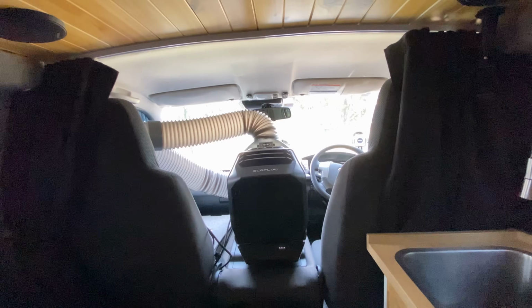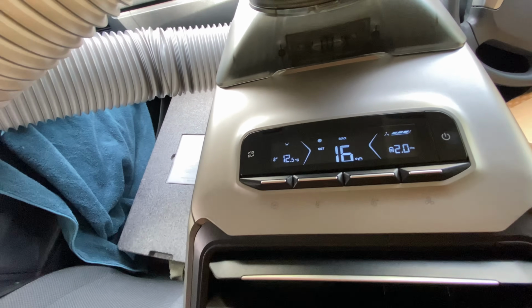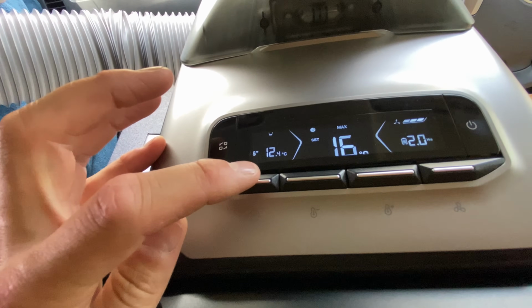Nope. So this thing's been running about 5 minutes now. The air that's pumping out of the vent is at 12.5 degrees, which is chilly. Honestly, just by the feel in here, it feels like it's pulled a lot of moisture out of the air, and it's also feeling a lot cooler in here too. So I think this has done really well. And given that I've parked the van almost in direct sunlight as well, it's done pretty good.